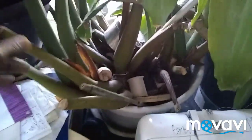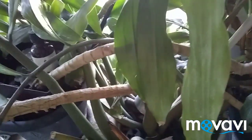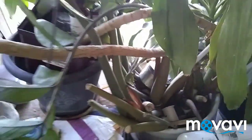And then I have the ZZ plant, which I don't really do much with. It just kind of does what it does. It doesn't make a lot of leaves. It's not a happy plant, but it survives somehow. So whatever, it can stay in here.